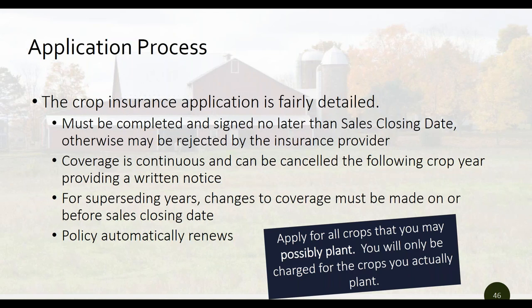Upon receipt of a properly completed and timely submitted application, the insurance provider processes it, and then a summary of coverage is issued. Policy documents are sent to you. Once the application is accepted, the policyholder may not cancel the policy for the initial crop year.